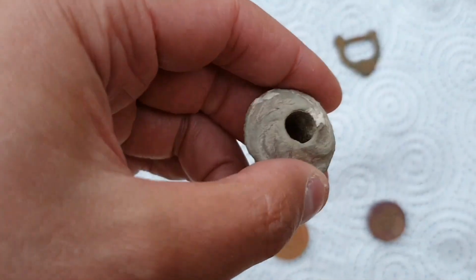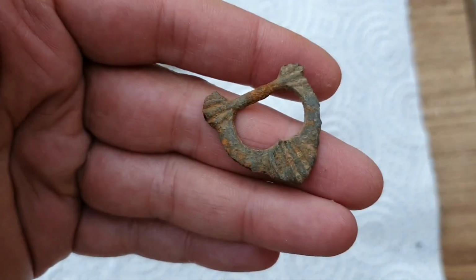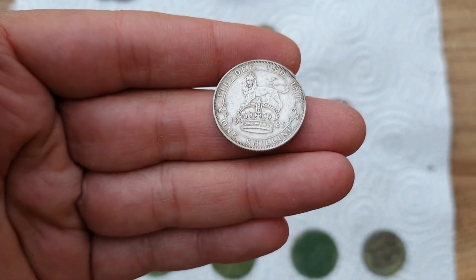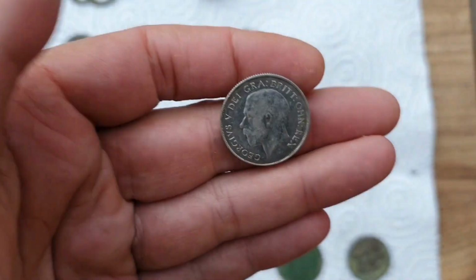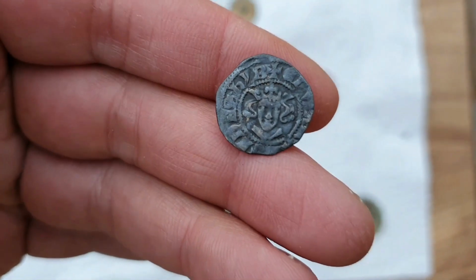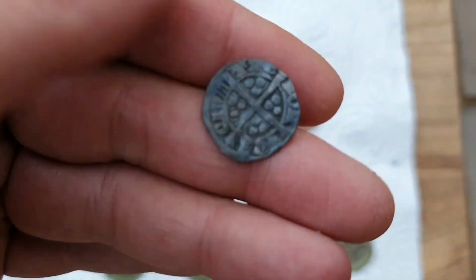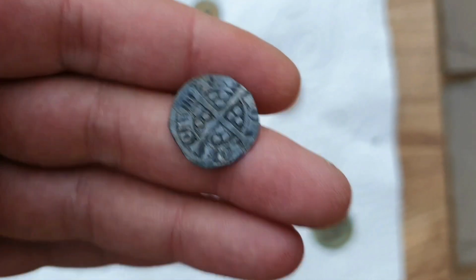Spindle whorl, always like finding those. Reminds me of one of those Rose's chocolates. The buckle, Sarah found that as well. Silver shilling, which I found. 1925, love it. Love coins like that. But then the star find, by far, we think it's an Edward III penny. And that is cool. Really do like that. Great.